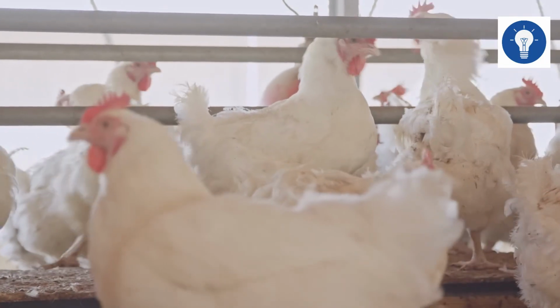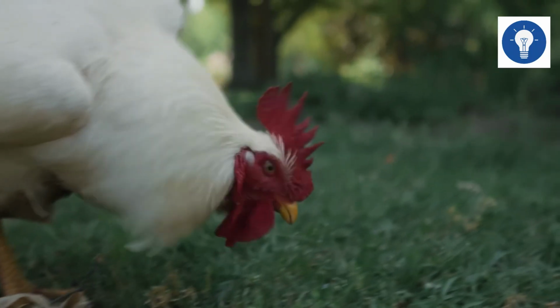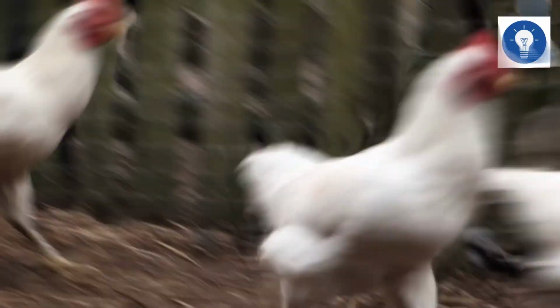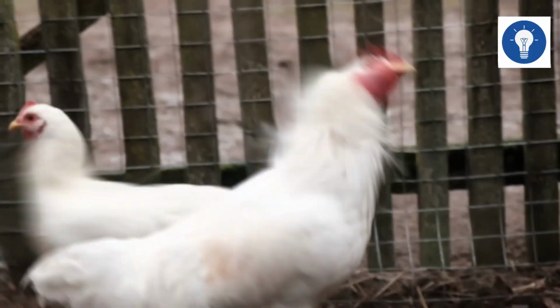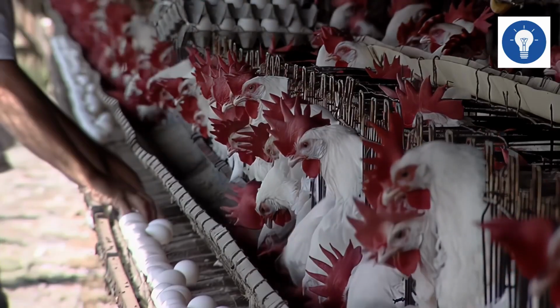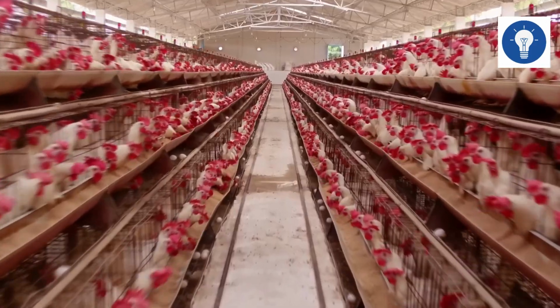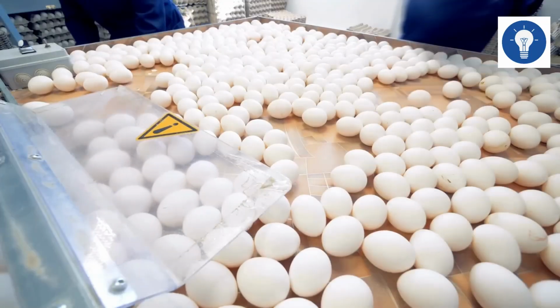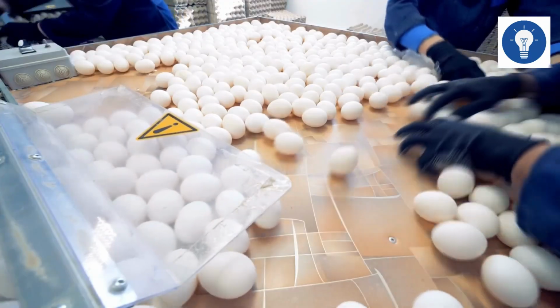When these grandparents are crossed, they generate the parent stock. The parent stock are the parents of the Chester that will reach the market. The egg collection process on these farms is frequent and automated, preventing the eggs from becoming dirty or exposed to bacteria. As soon as they are laid, the eggs are disinfected and sent to the hatchery.